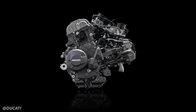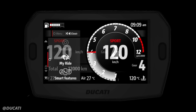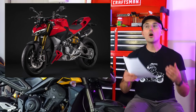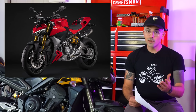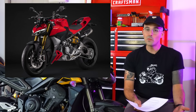You know, it features a great torque-rich engine, has Ducati flavor and charm to it, excellent electronics. If you haven't ridden any of the new Ducati products, they are so good. It's insane how good the new Ducati stuff is. And the best part is this new 890cc motor does not have Desmo valves, so it will be more reliable.